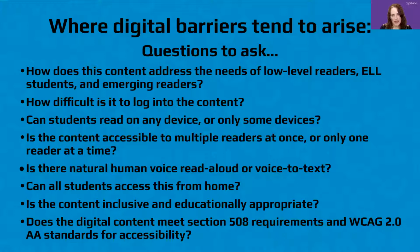We need to think about how this content addresses the needs of low-level readers, ELL students, and emerging readers. How difficult is it to log into the content? This is a huge issue. Can a kindergartner do it? That's an important point when you're thinking about accessible digital content. Can students read on any device or only some devices? Is the content accessible to multiple readers at once?